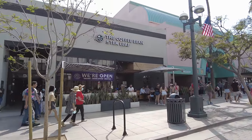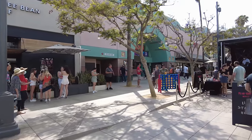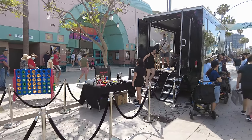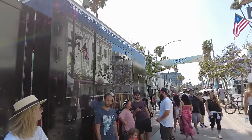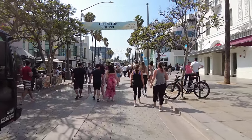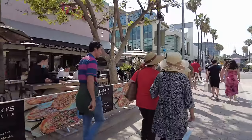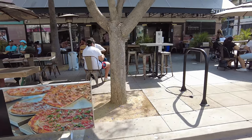Here's a chill little coffee shop, the Coffee Bean and Tea Leaf. That looks like a life-size Connect 4, or probably Connect 5, I'm not even sure. Game. Fear Street, Netflix. Some kind of promotion going on here. You got Victoria's Secret. After all these years, I still don't know what the secret is. Stefano's Pizzeria celebrating 20 years in downtown Santa Monica. It looks good from the pictures.